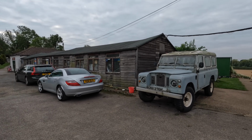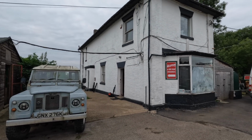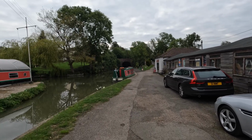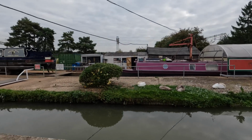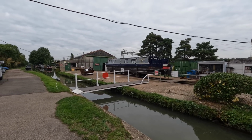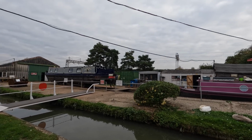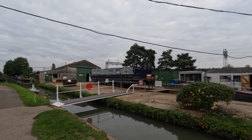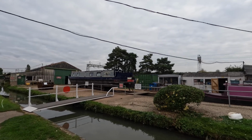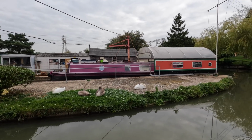Cool 1970s Landy. There we go. Cool, hey? So this ramp here and the dolly system was introduced when the hire boat company started, just so they could get their boats in and out of the water, work on them, paint them in the painting shop, and then back into the water again. The swans and a couple of cygnets having a snooze.